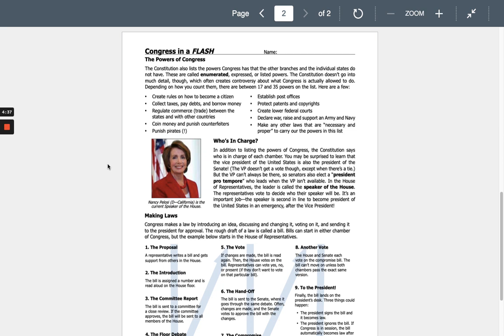Who's in charge? In addition to listing the powers of Congress, the Constitution says who is in charge of each chamber. You may be surprised to learn that the Vice President of the United States is also the President of the Senate. The VP doesn't get a vote, though, except when there's a tie. But the VP can't always be there, so senators also elect a President pro tempore who leads when the VP isn't available.